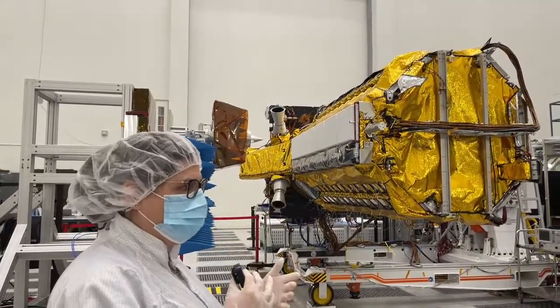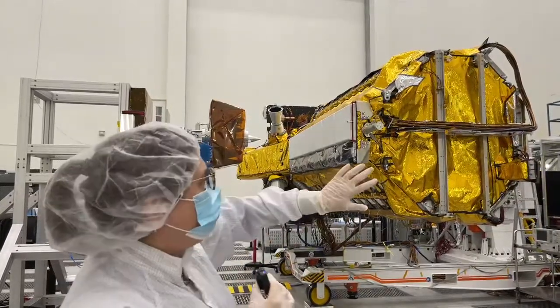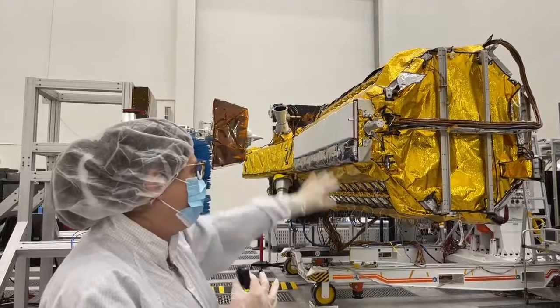We have the S-band system that Sue talked about. That's the part that was contributed by ISRO. That's buried inside the system. You can't see that anymore because we've integrated it, installed it, closed everything up, it's buttoned up.